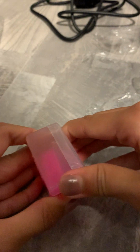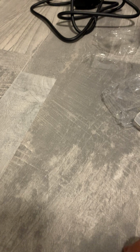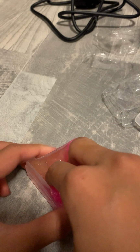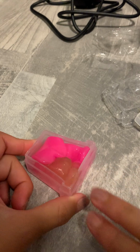Oh my gosh. Okay, we got it. Let's see if I can get this in one shot. Oh my gosh, I actually did. Oh my gosh, this actually smells like ice cream. Okay, first of all, this is obviously clear. Oh gee, the pokes. Okay, we're gonna mix it, but I'm gonna be silent.